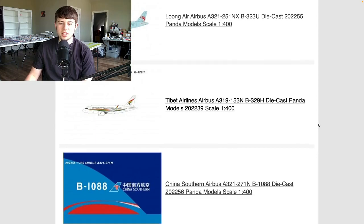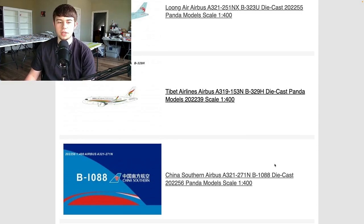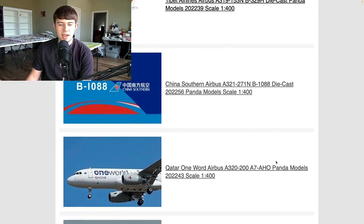And then we also have a China Southern Airbus A321neo, Bravo 1088. Great looking aircraft, I'm sure. And yeah, I feel like NG might have done this, but nevertheless, still getting the most variety as possible when applicable.